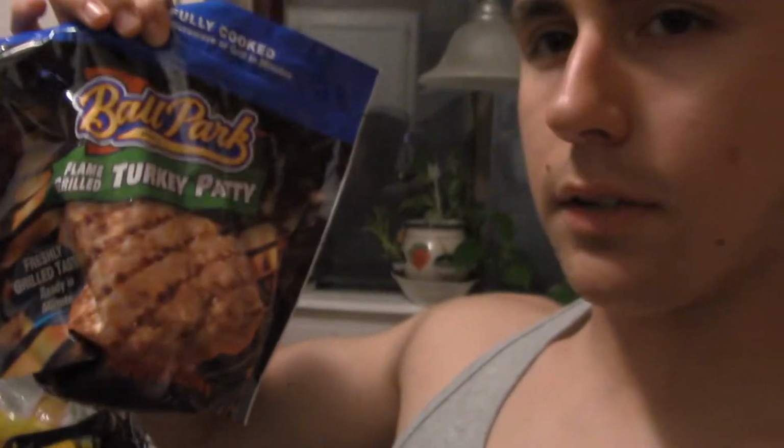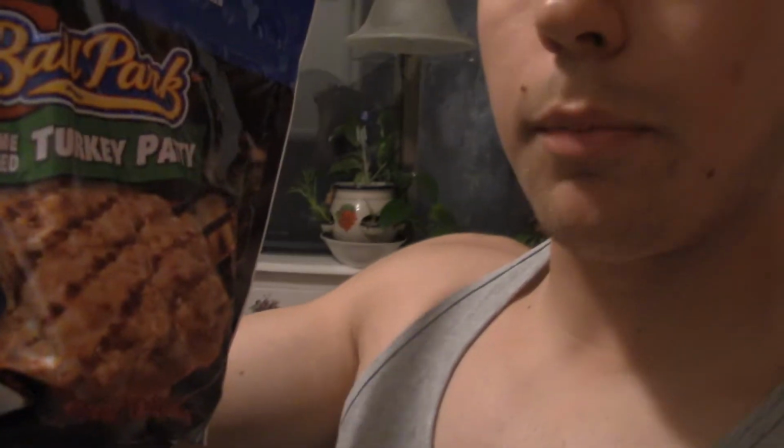So one of the first things I got, some ballpark turkey patties. Looking at, for one patty, 120 calories, 6 fat, 17 protein. It's like one carb. You know, got the usual light and fit Greek yogurt. Some TV dinners. Let's see what else we got.